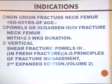The inclusion criteria were non-union fracture neck femur in patients less than 60 to 65 years of age, a Pauwels grade 3 Garden 3-4 fracture neck femur with more than 2 to 3 weeks duration, and we have also done it in fresh cases with vertical shear fractures of Pauwels grade 3.